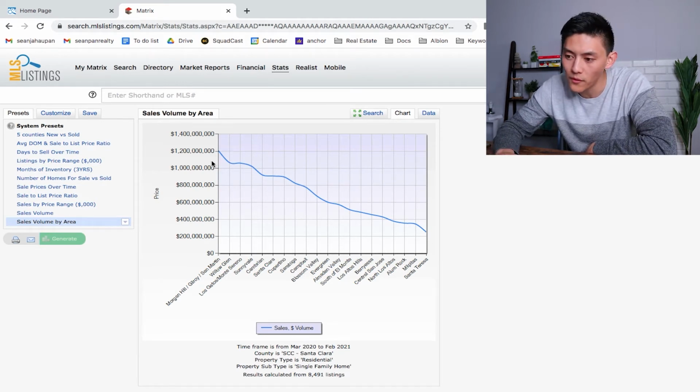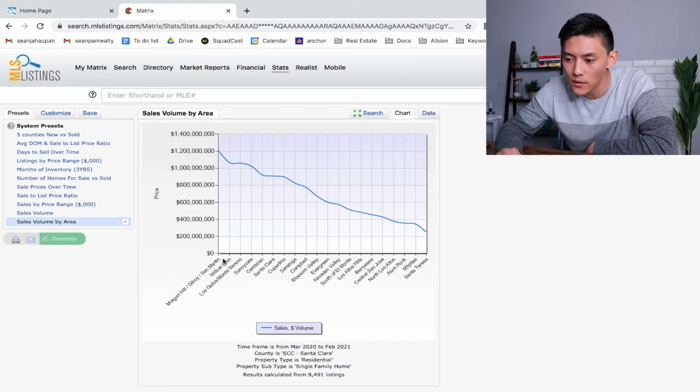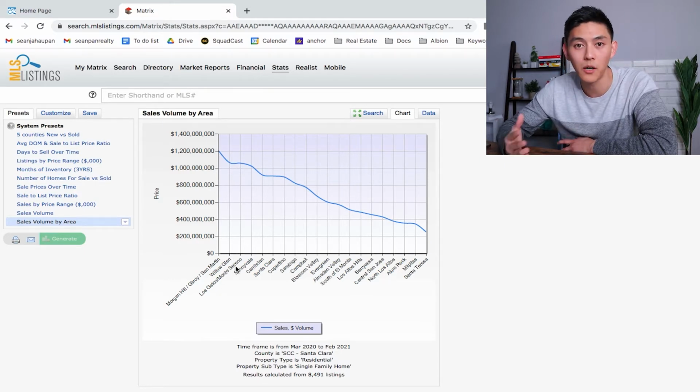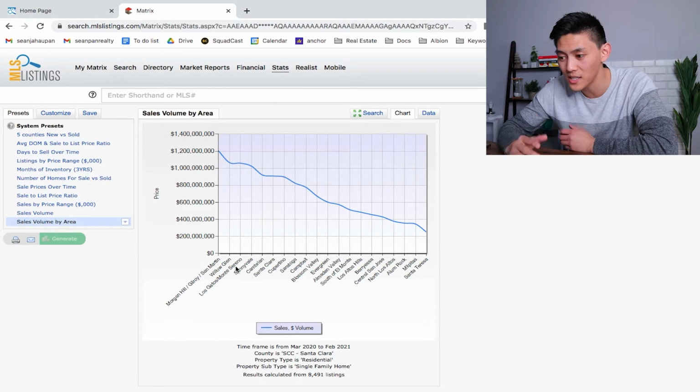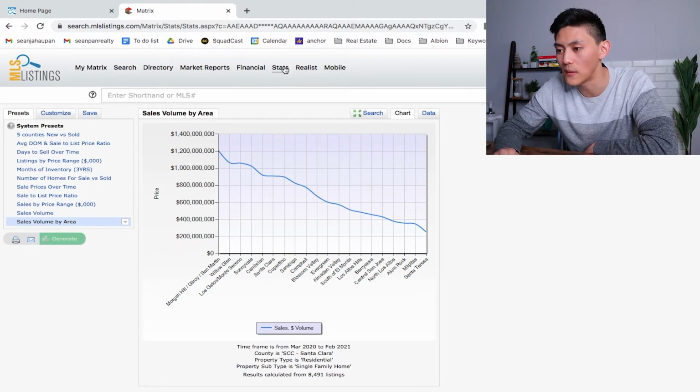Overall, if you want to flip houses and you want velocity, something that sells quickly, go for these areas: Morgan Hill, Gilroy, and San Martin. Next is Willow Glen, then Los Gatos. And if you want your property to sell on a market where there are not a lot of transactions, then you can do yours in Milpitas. So this is what the chart is for single family properties.